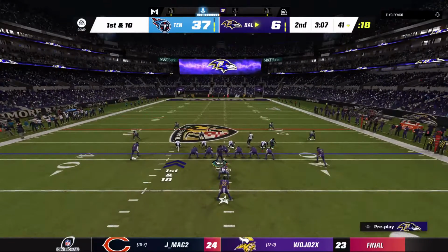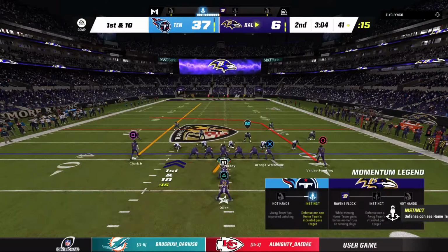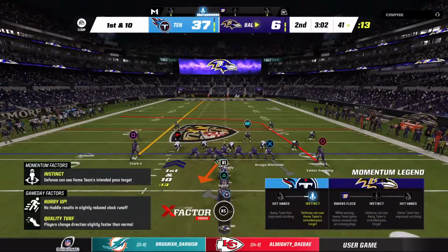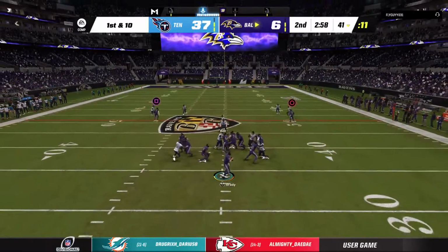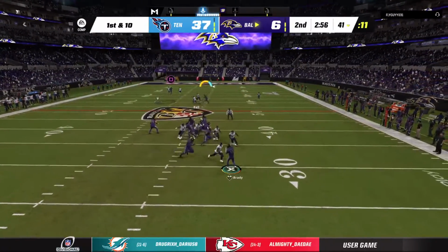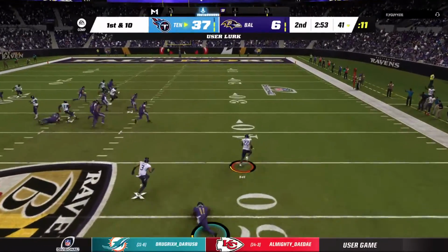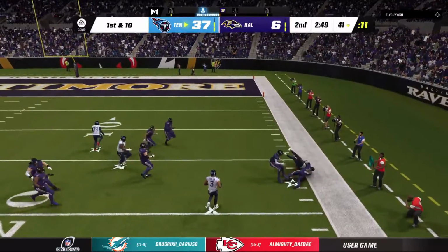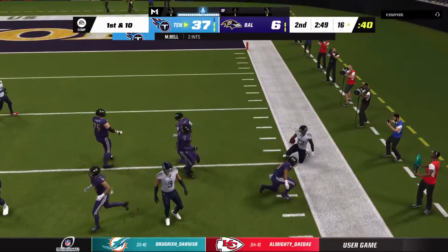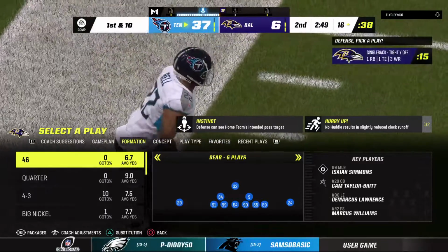Back-to-back good plays have them on the move on first down. Brady. And my goodness, another interception. Picked off by Marquise Bell. And they will finally stop him, but a great return. Gets that football all the way down to the 16-yard line.